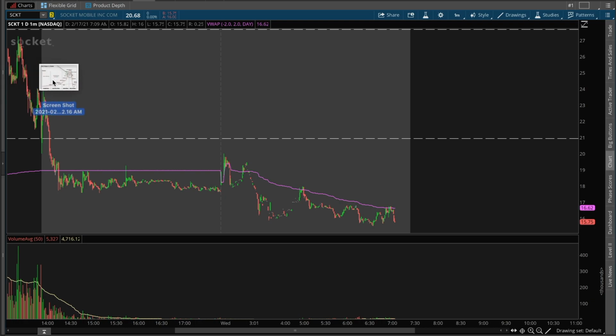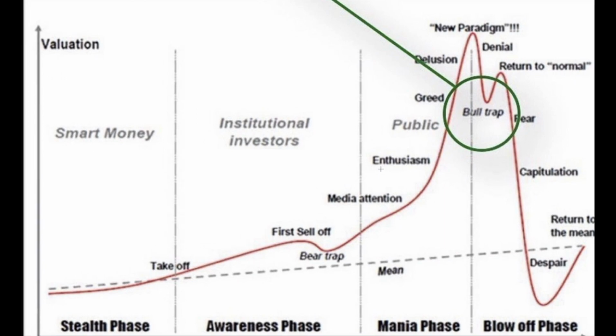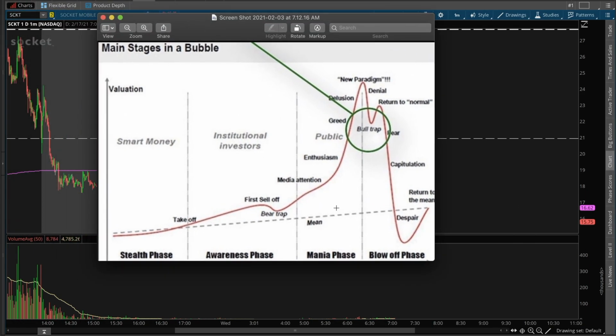I'm also going to give you something to compare it to, or let me see if I can get this screen up. This right here. This is what I want to show you guys. So it might be just a little blurry. Let me make it a little smaller. And this is main stages in a bubble.